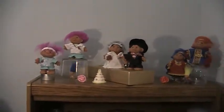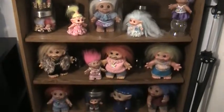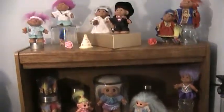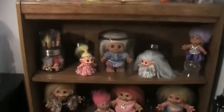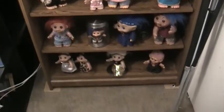This is the top of my main bookcase. And the other trolls are down here. They've been moved around quite a bit. Yeah, we're getting a little bit of crowding here, but they're at least not marshaled in rows around the edge of the room. I always hated that way of displaying them. I like to arrange them, to display them and put a little bit of character into it.